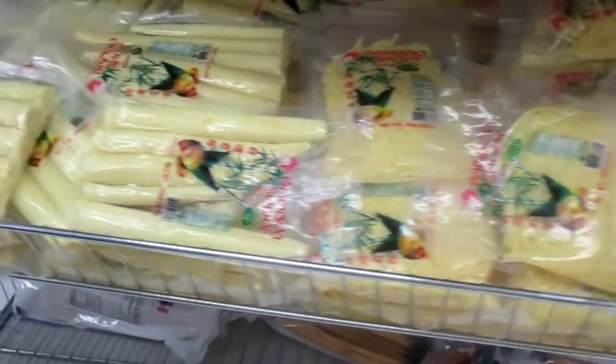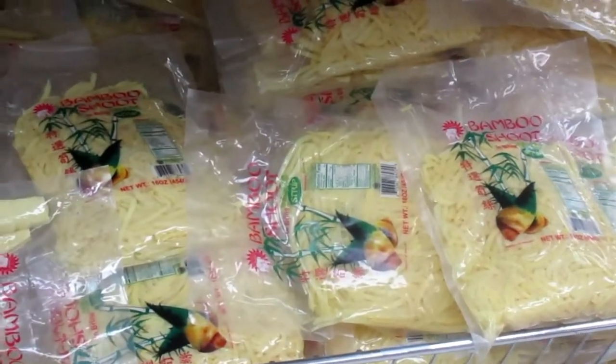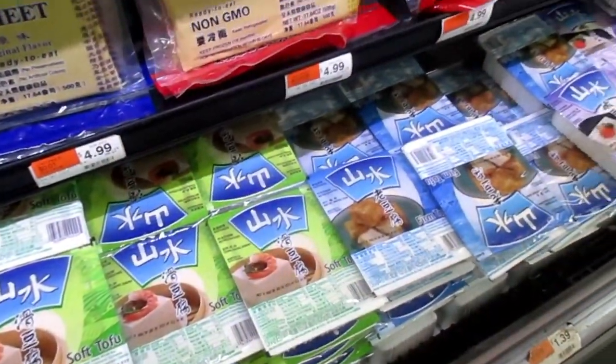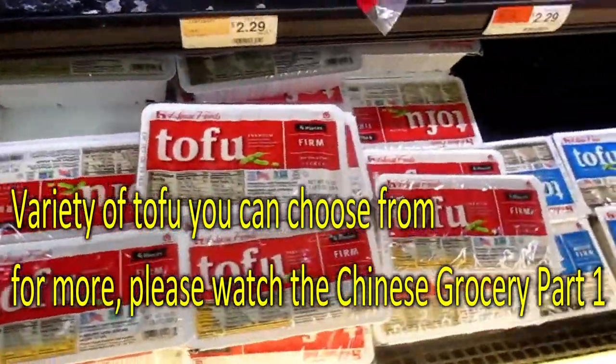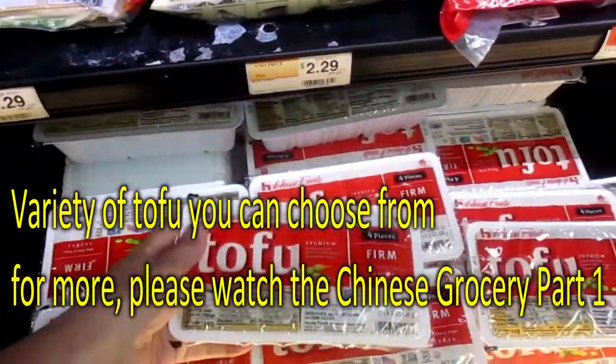You can just open the pack, and some of them are already sliced. So you can just stir fry with meats if you like meats, you know, ground pork or ground beef. But I usually eat as a vegetarian. I just put some garlic and then I stir fry with it. And the one they haven't sliced, I like it better, so I make my own slice.